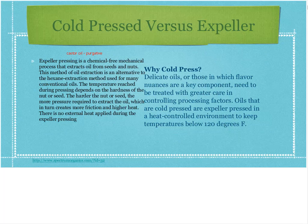Castor oil is a purgative. That means we give castor oil to a person when they're chronically constipated, or we'll give it with herbs during panchakarma so they can pass all the ama out. Castor oil has this amazing ability to scrape the ama off and get rid of a lot of ama from your colon. So what kind of castor oil do we want to use?